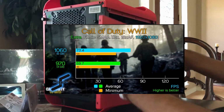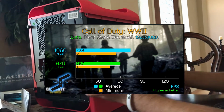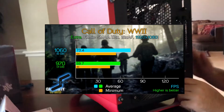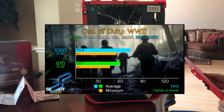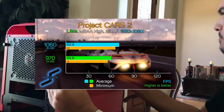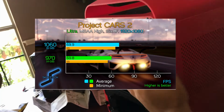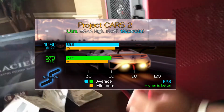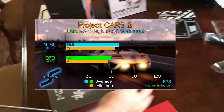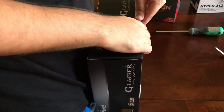Alright, so right here I want to show you a few benchmarks just to compare the 970 to the 1060. I played a few of these games on my 970, and then I used scooztech.com. They have a fantastic YouTube channel, fantastic website to check. As you can see here in Call of Duty World War II, the 970 trails behind the 1060. Same thing here with Project Cars. We got an average of 69.9 FPS with lows of 65 FPS. The 970 gets 55 FPS minimum with an average of 59.8 FPS. So you can see that the 1060 is quite a capable machine.